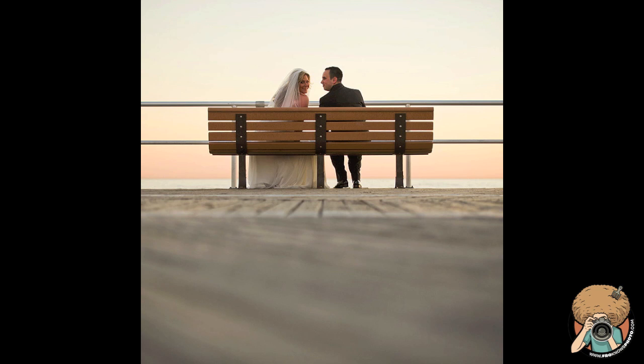I like putting the camera down on the ground. So this was on the ground. That's why the bottom third is pretty much totally out of focus. Sometimes, if I don't want to actually lay on the ground, because I was going to shoot a wedding and this was a dirty boardwalk, I didn't want to lay flat on the ground.